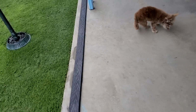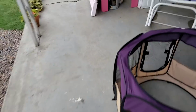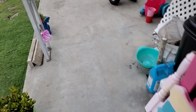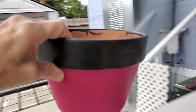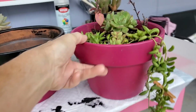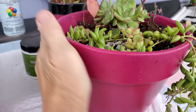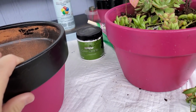Let me see, what else? Y'all see, this is why I get behind on talking to y'all, and I'm really sorry. Oh, I painted this flower pot. It had actually been painted before, but I'm refreshing it. And I think I'm going to paint the border black like this one.